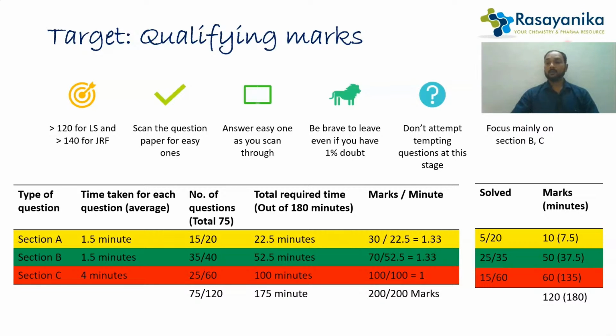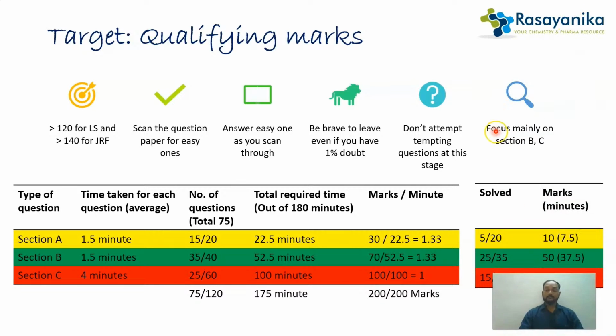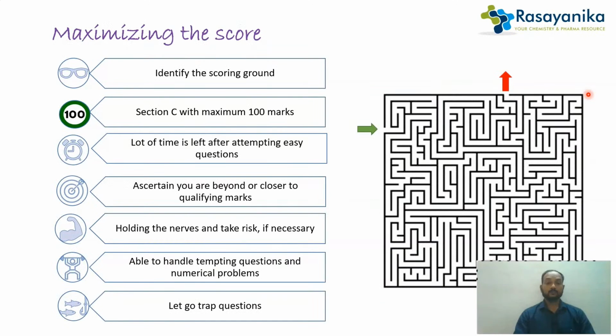Next, having said this, if you got the qualifying marks, now if you ascertain, yeah, you got 120 marks, you are sure, and now it is the time, you have so much time left, and you can go ahead with maximizing the score. By gaining extra marks, you can push your LS to JRF, or if you are JRF, you can go to a higher rank. So to maximize the score, first you have to identify the scoring ground.